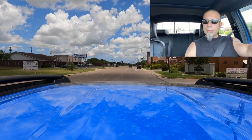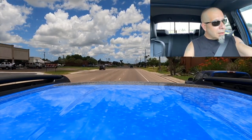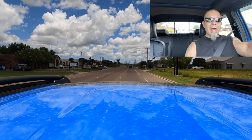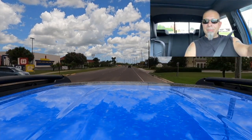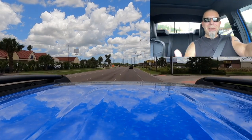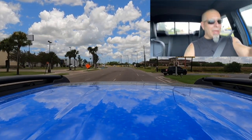Looking for some more as we go. I don't know what that is. An old Bronco, it looks like, over there on the left. I'm hoping you guys can see these things too. Otherwise, I'm just kind of talking to myself. You're saying, what truck? I don't see a truck. What's he talking about? Okay, well, I'm going to pull off.